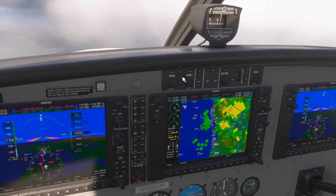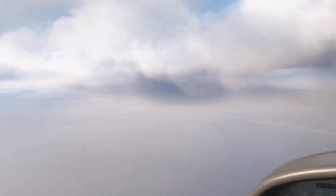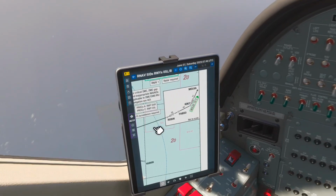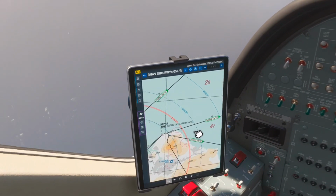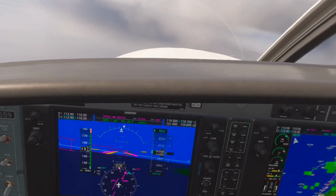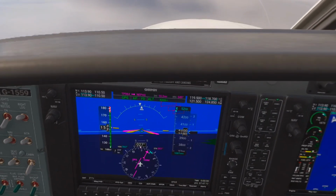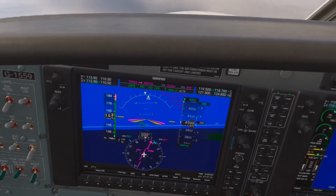United 559, climb 7,000. 7,000 feet, United 559. EVA 801, Taipei departure, radar contact. Cleared direct Novus. Cleared direct Novus, EVA 801. EVA 801, climb flight level 210. EVA 3223, contact Songshan Tower on 118.1. Contact Songshan Tower 118.1, EVA 3223.